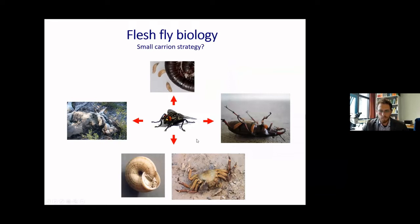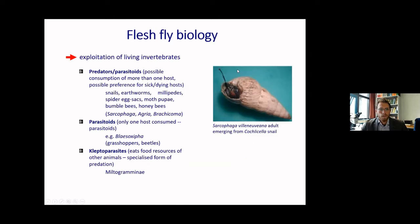So this is what we think may have led to the diversity in this family. It's to have adapted with this internal egg incubation to a small carrion strategy. So they shifted from feeding on dead substrates to feeding on live substrates.